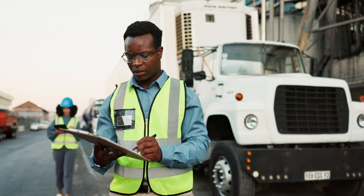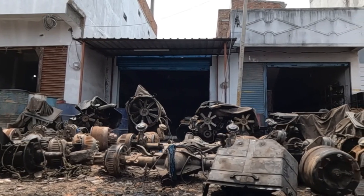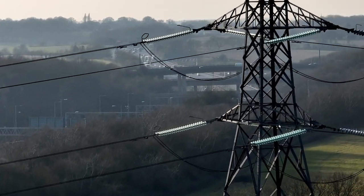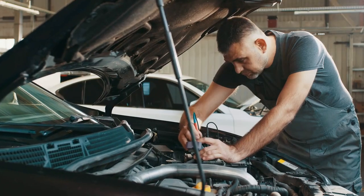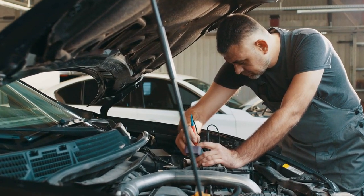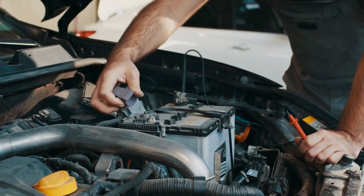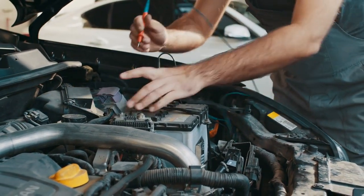Electrical system maintenance. From the starter to the alternator, the electrical system in heavy-duty trucks is complex but essential. It powers vital components like lights, sensors, and the HVAC system. Electrical problems can lead to unexpected downtime and costly repairs if left unchecked. Tasks like inspecting wiring, checking battery health, and testing connections are crucial.